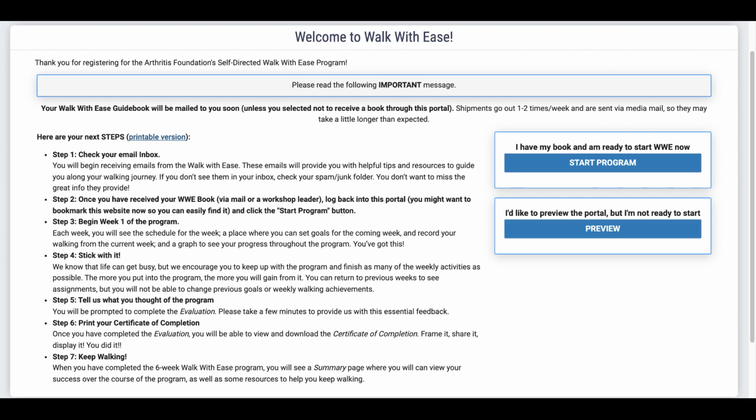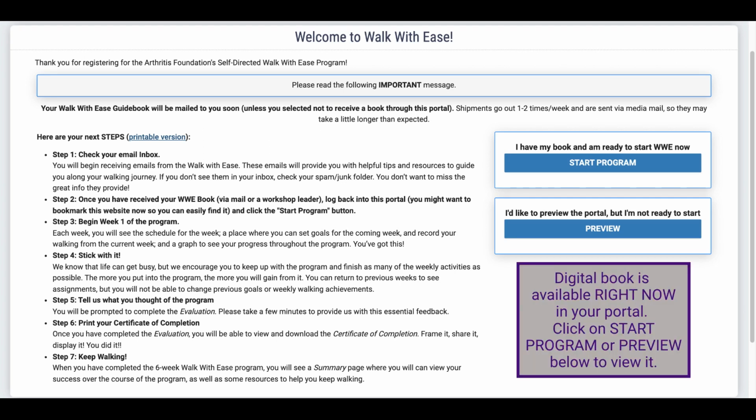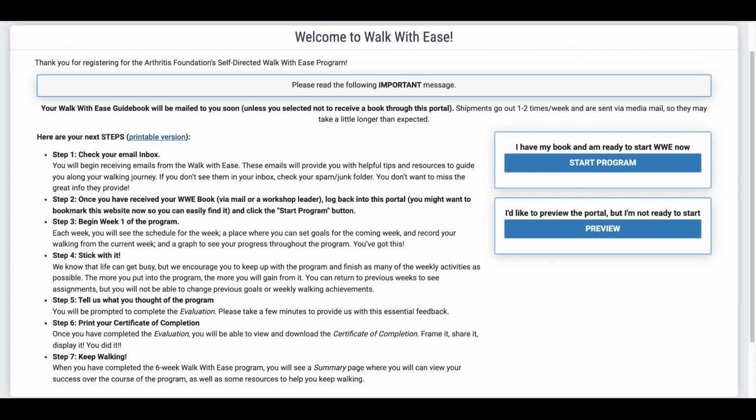If you selected the digital option, if that was an option to you, please note that not all these options are available to everyone, then your digital book is available to you in your portal. So all you have to do is log into the portal to access it and read it. The portal is mobile friendly, so you can access it and read your book on your smartphone, tablet, or any other mobile device.